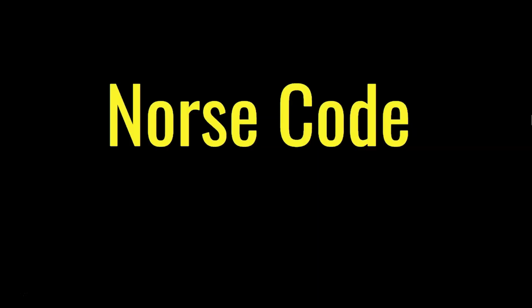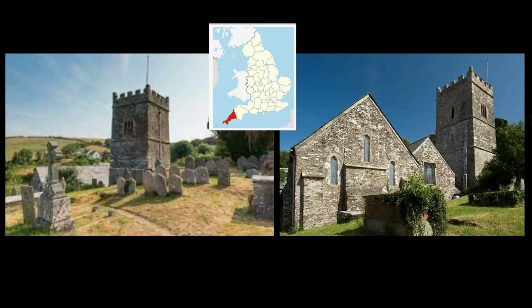All right, so deciphering the Norse code begins when my dear friend Dora Vernon sent me some videos she took at this place. And this is St. Talon's Church in Cornwall. And there are a lot of amazing things about St. Talon's Church in Cornwall. The first being that it's one of England's oldest churches, dating back to the 6th century.